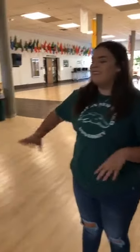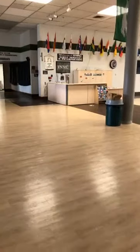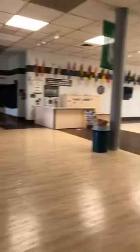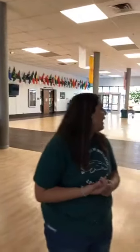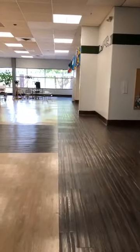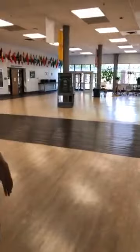Campus Union lobby. It might look a little different if you were here a couple years ago when they had only carpet. So they changed the floor. So we got new flooring in here, as well as I know that we added more flags from different countries that we did not have, as well as due to COVID reasons, we had to take out all the furniture. So that's why it might look a little bit empty.